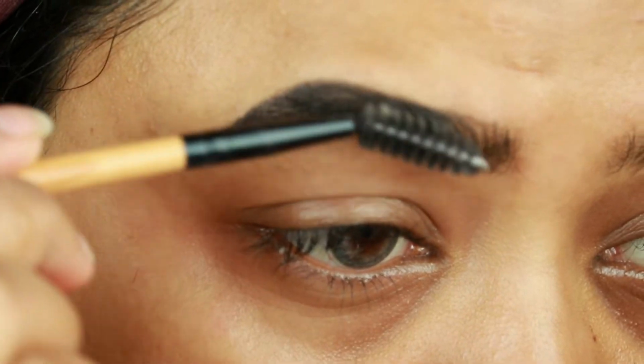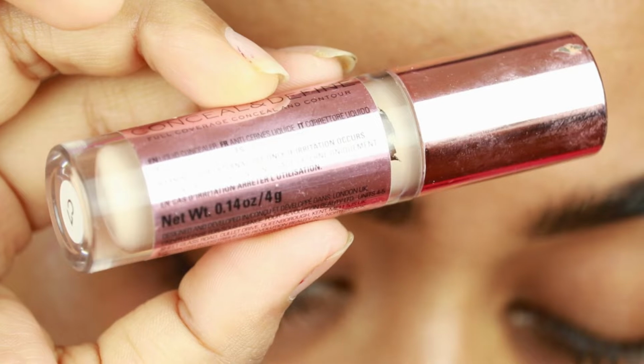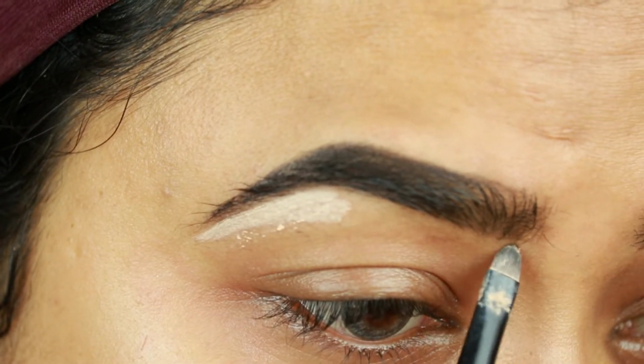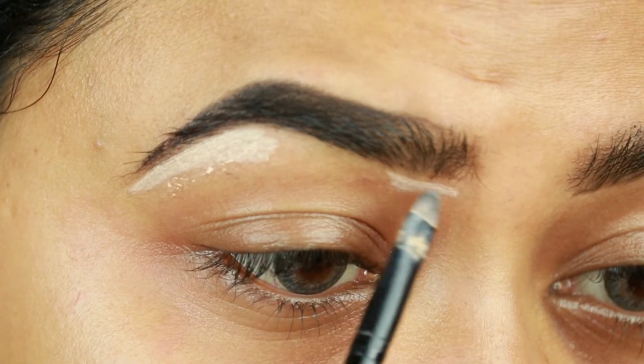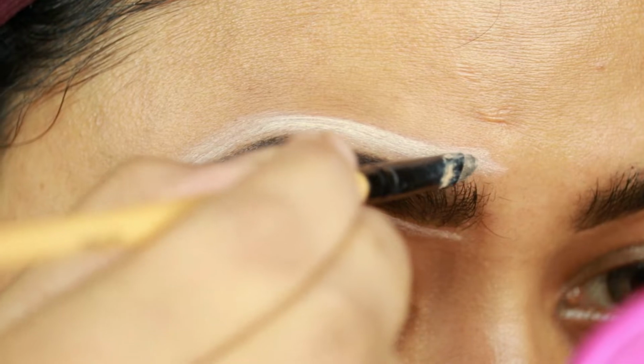Now with a spoolie, I'm just combing my brows so that the product is well saturated. Now I'm taking this Makeup Revolution concealer in the shade C7, and I'm just cleaning up the borders of my brows so that my brows look well shaped and defined. I'll be applying the same concealer on my eyelids as well to prime my eyelids for eyeshadows.